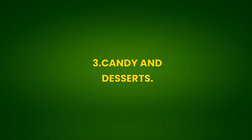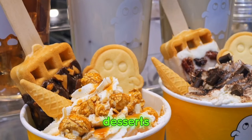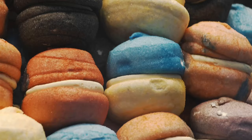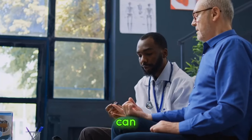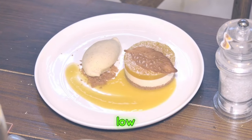3. Candy and desserts. Candy, chocolates, and other sugary desserts contain large amounts of sugar and refined carbohydrates, which can destabilize glucose levels. Opt for fresh fruits or low-sugar desserts when you want something sweet. Additionally, many candies and desserts are high in trans and saturated fats, which can increase the risk of heart disease.